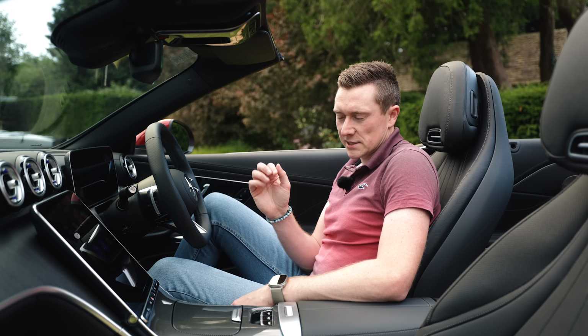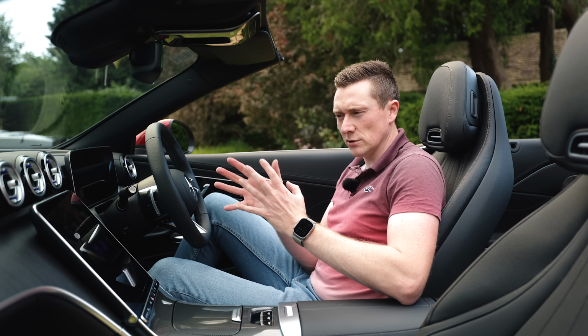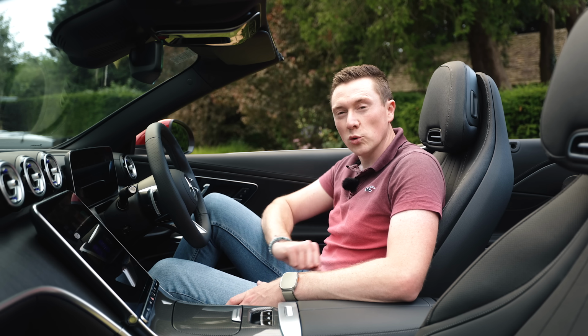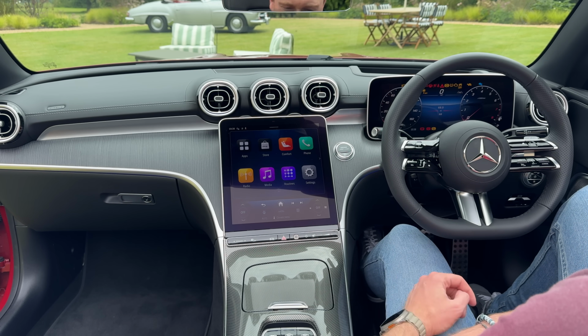This one's quite cool. This one is a kind of fingerprint recognition, so you can have up to 6 or 7 different users on MBUX, and you each can have your own profile. So if you have different driving positions and different settings, you can set them all up on there. Pretty cool. And of course then the on and off, tilt the screen and volume, so pretty easy.